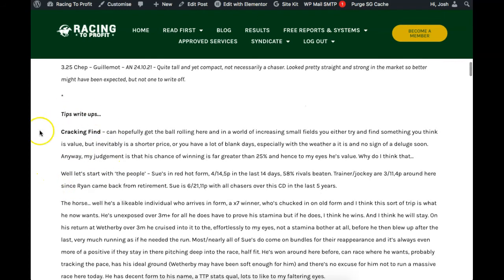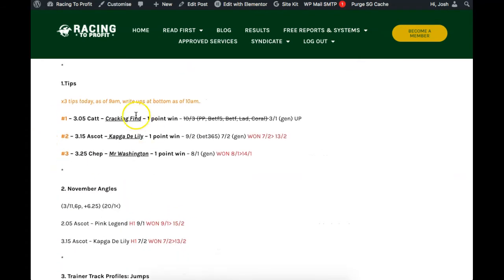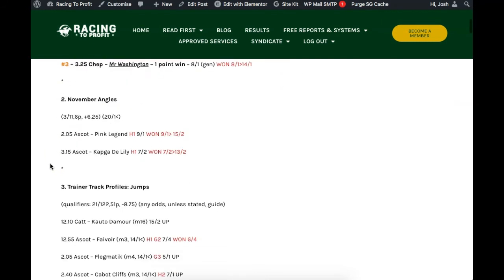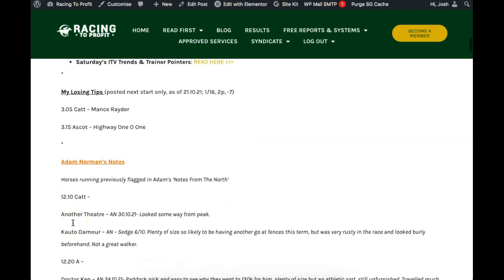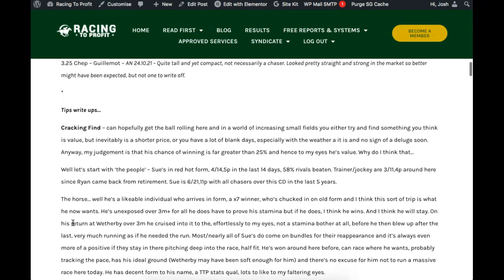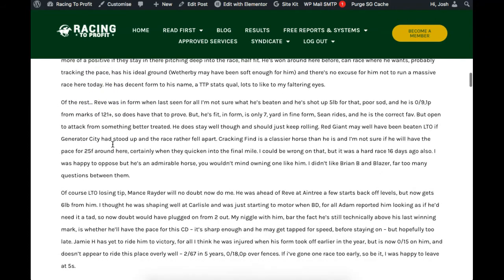I then add the write-up to my tips. I don't like these first four sections up here being overly complex. It's quite straightforward. You can see a tip, back it or not. And if you're interested in my write-ups, you can skip to the bottom of the page, and the same there's a list of the stats qualifiers. Adam's stuff's there, and then you get a full write-up and reasoning for each of my tips.